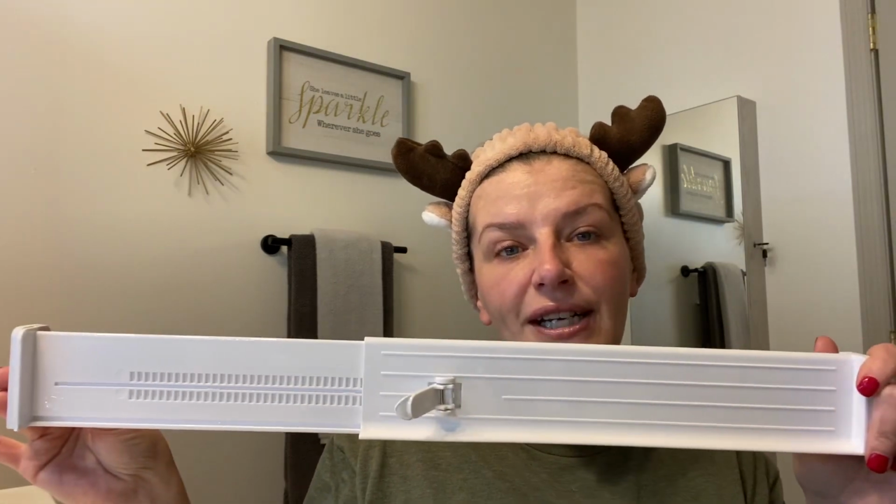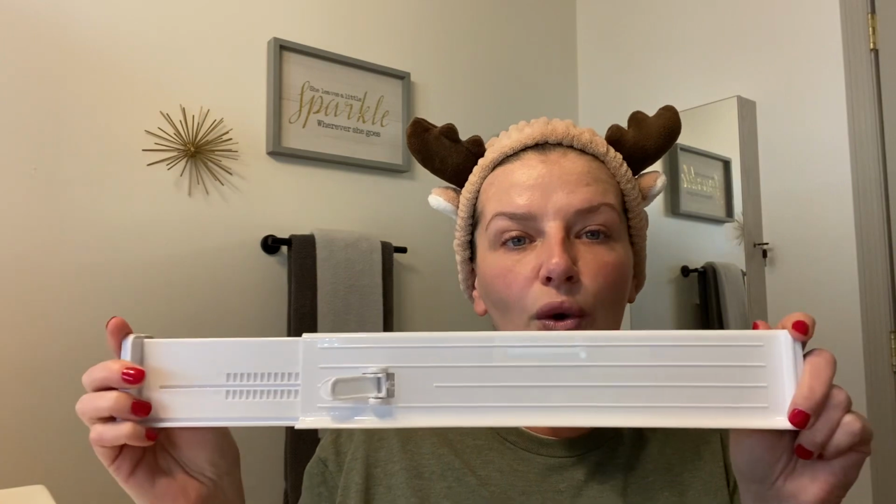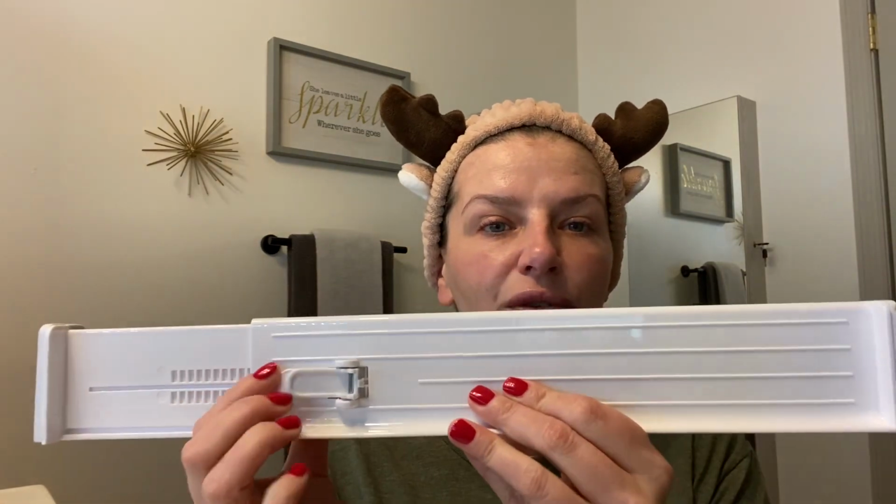You pop this little clip, it's the only clip on there, so you pop it open, and it allows this to expand for the length that you need it. Once you get it where you want it, you just take this and lock it in, and it locks it into place, and it won't let it slide. Really durable, have come in really handy.